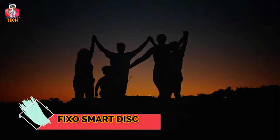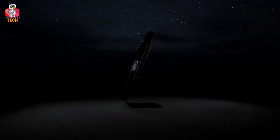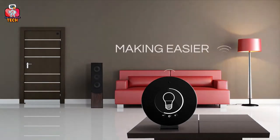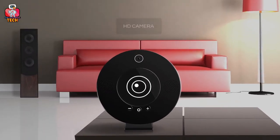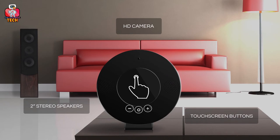2. FIXO Smart Disk. The smart disk for the smartest people. It's well equipped with an HD camera, smart touchscreen, and 2-inch stereo speakers that provide easy access to all commands. FIXO Smart Disk is designed in such a way that it's easier to grip in place.